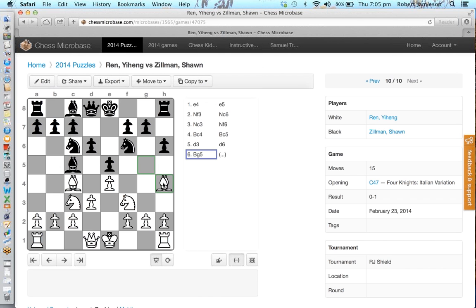Or alternatively, if he goes back to h4, so he's still got the pin, what could we do now to get out of that one? Can you see what black could do here to get out of the pin? Yes. What could he do? You move this one. Oh, that would have the same problem as before. It'd take the knight. What we could do now is pawn to g5, blocking the bishop, attacking the knight. The bishop would have to go to g3. So that would get us out of the pin.